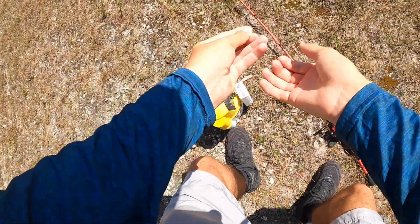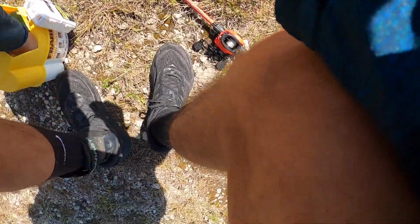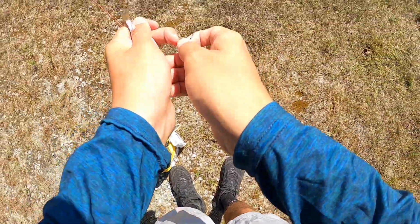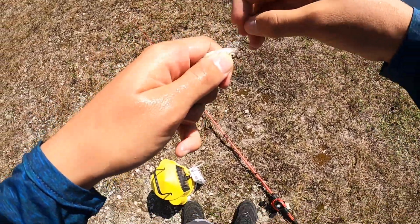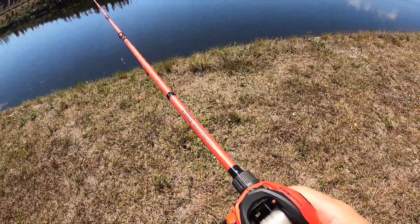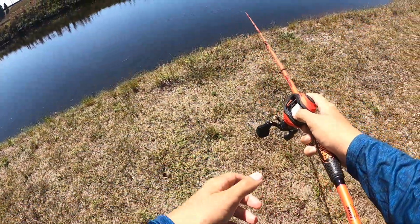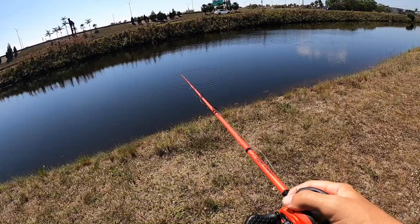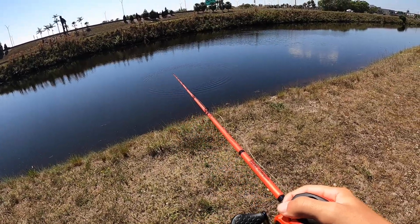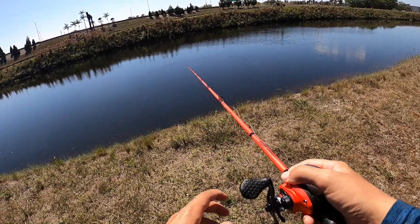Dude, this fish is going to eat us. Maybe if there's a bigger one, is there any big boys in here? Oh my gosh. This is a peacock, let me tell y'all. Oh my gosh. Dude, it's right in his face. Come on, eat it.